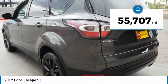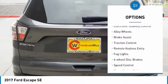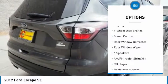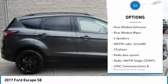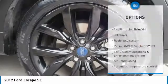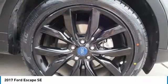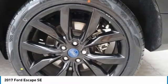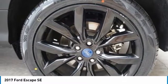Here are some of this vehicle's great options: electronic stability control, alloy wheels, brake assist, traction control, remote keyless entry, fog lights, four-wheel disc brakes, speed control, rear window defroster, rear window wiper. Drive away with a great deal on this vehicle. Call or stop in today.